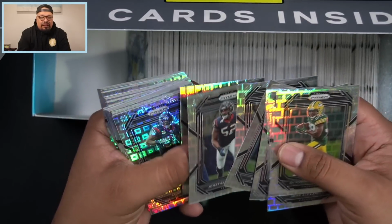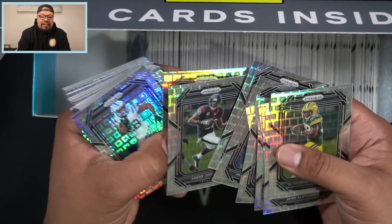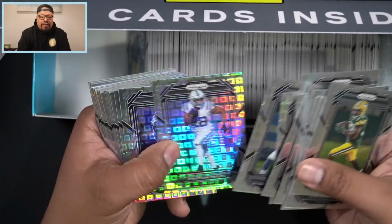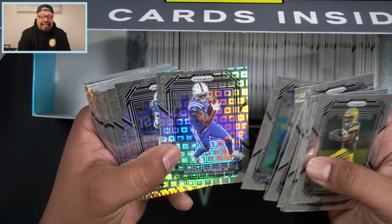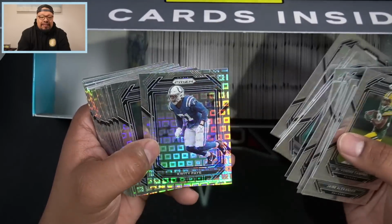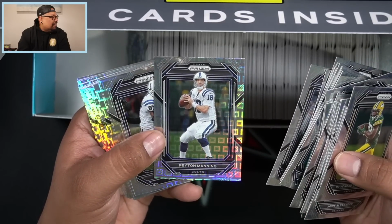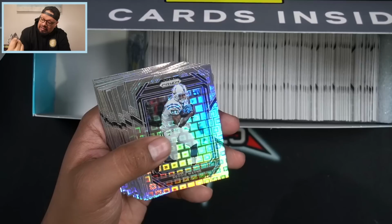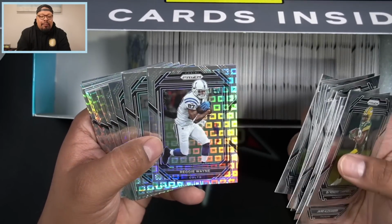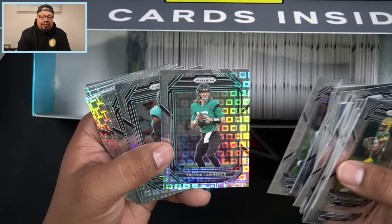Let's see here. I got Texans, David Carr. I'll probably go through these in detail later on when the video is over, just to see if I did get any jersey numbers. I would like to put them to the side and maybe grade them. Peyton Manning, we're looking for 18 on that one. Let's see here. That's going to be 388. So let me know in the comments down below, what do you guys think about the T-Law? We're looking for 16.